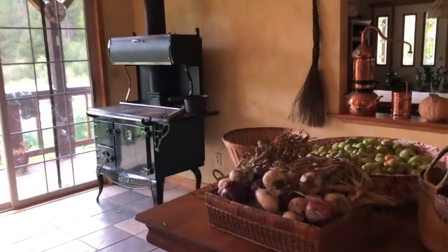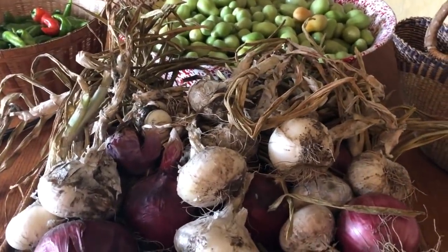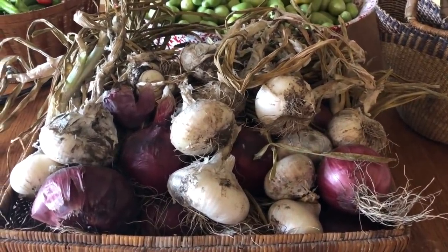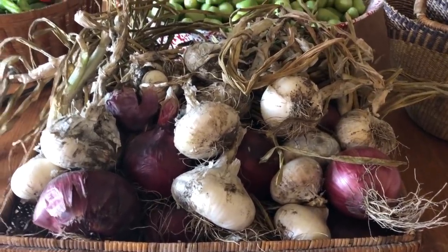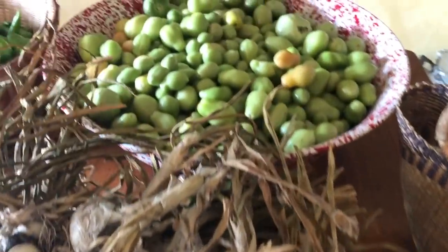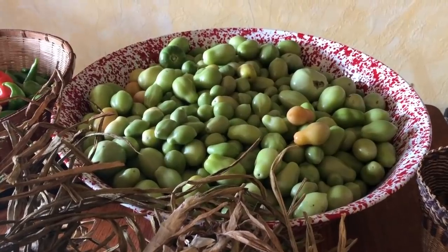So look over here what we've got. Wow, these are the onions that we're waiting to braid. These are the whites and the reds, but these are not storage onions, so they really aren't going to braid real well. I have the best of them braided up, but these are the ones we just need to use right away. Look at this massive bowl of green tomatoes.